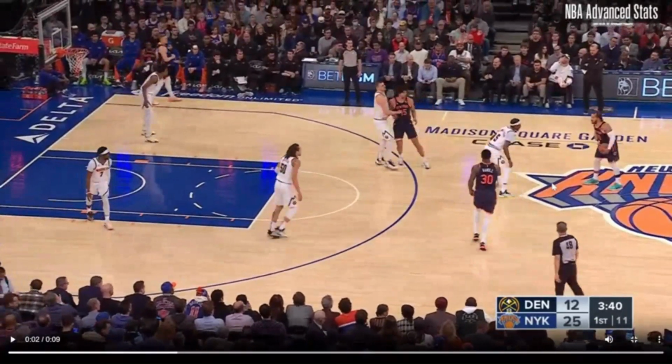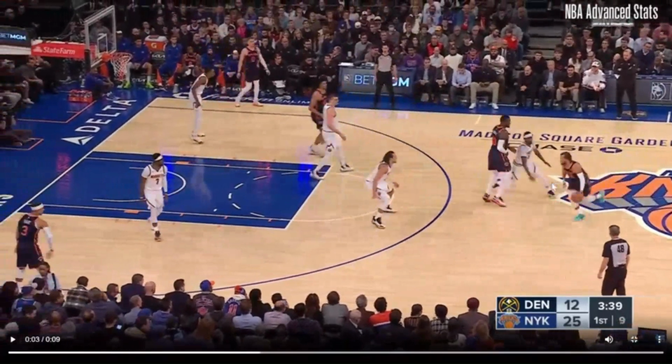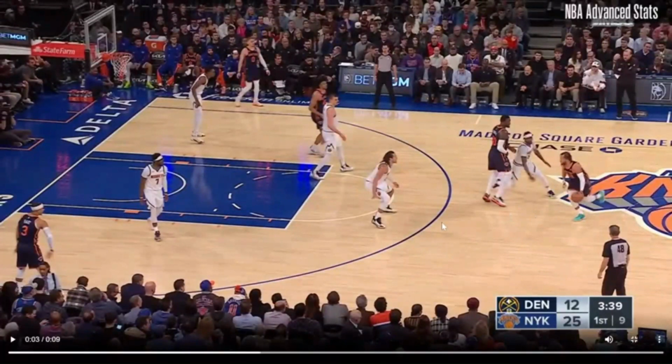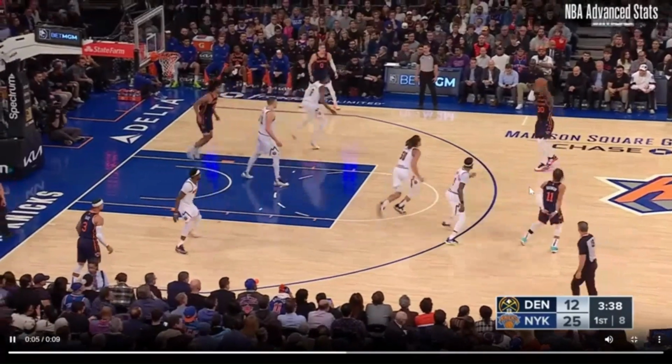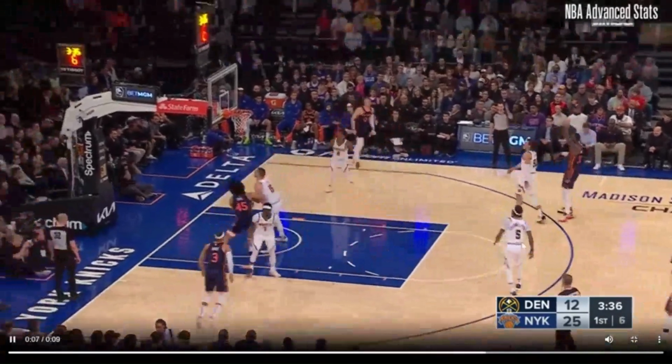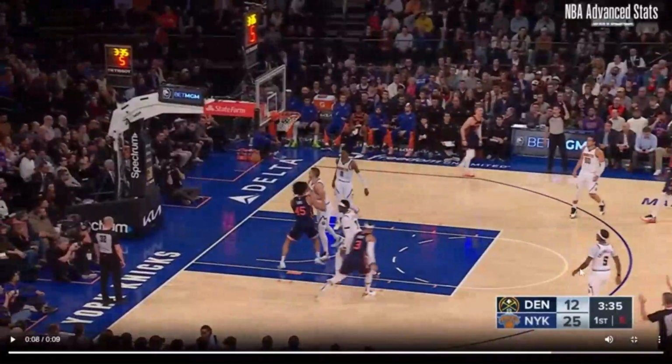Brunson doesn't want it, so instead you have Randle in the floater role, who comes for the screen, slips through here, allows him to slip through a little bit. Aaron Gordon's all the way over here, not really in a good position for Randle to then kick out. And this is the type of space Brunson creates, and especially in a down year from three for Randle, these are the type of open shots he's going to get. So that's just good work with your 1 and 2 there. Not much else you can say about it.